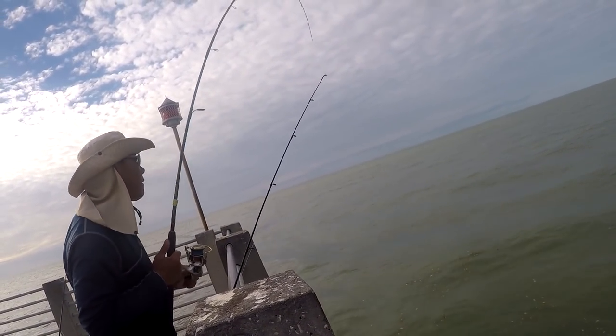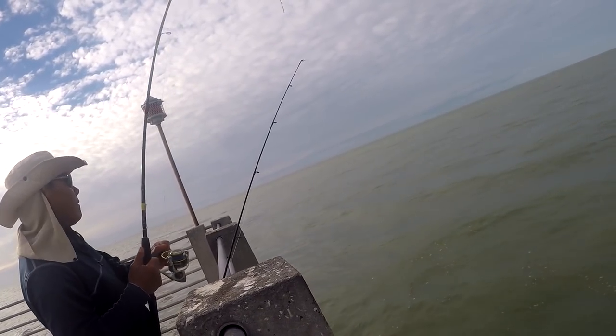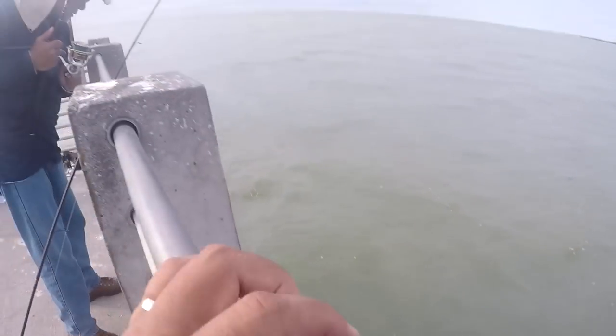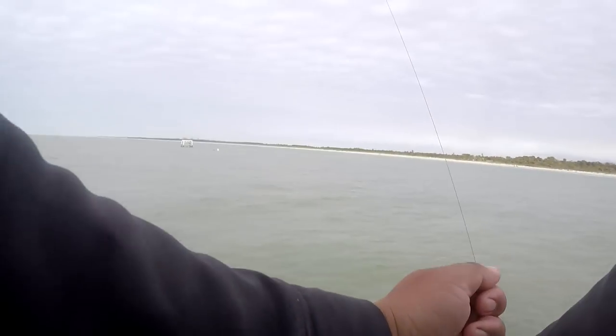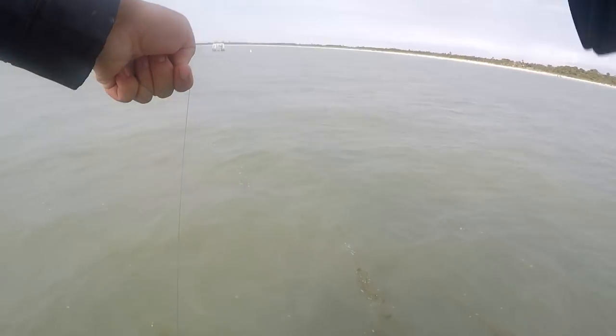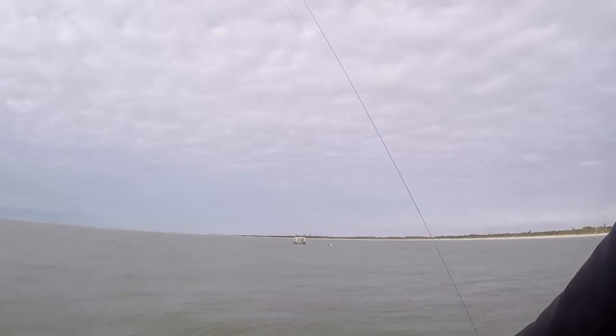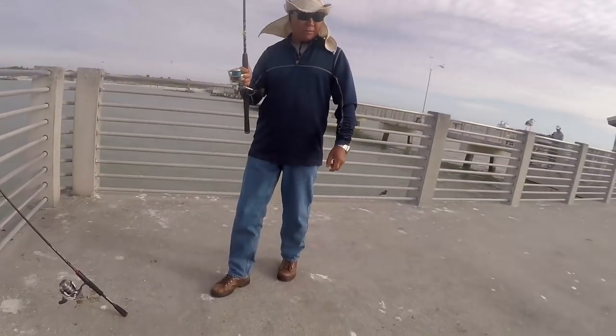I'm telling my dad, be careful. He's running towards the piling. Damn, it's a big-ass catfish, dude. I gotta pull it by the line. I told my dad, if we lose it, we lose it, dude. My dad said, be careful with your fingers. Don't worry about it, dude. I'm the master of the braided line.